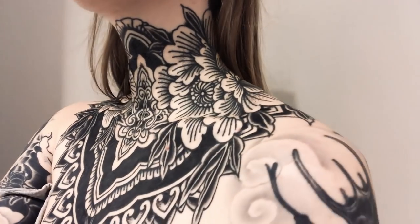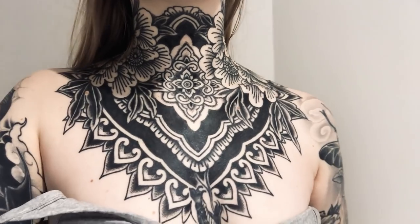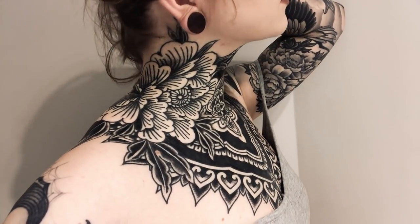Woohoo! So I finally finished it, and I did keep a promise to myself that I was going to finish it right after New Year's, and I did that on the 3rd of January. We finished it. And I am really, really happy about it. I love how it looks, I love how it feels, and everything is just beyond great. Today, I will just share the story in general from start to finish, what are my thoughts, what are my tips for you when getting a neck tattoo.